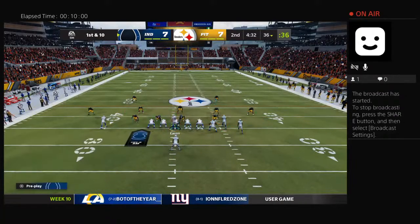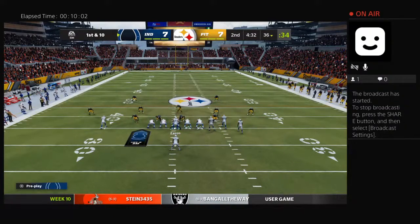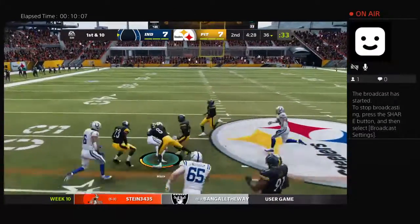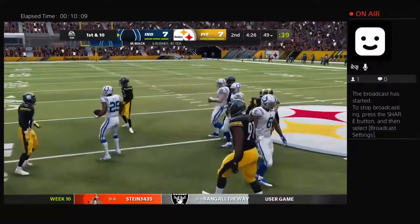The Colts come to the line ready to start their next drive. 3-5 is where they sit on the year. A very uneven start is certainly not an ideal position to be in at the halfway point of the season.